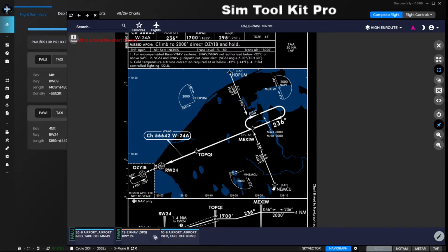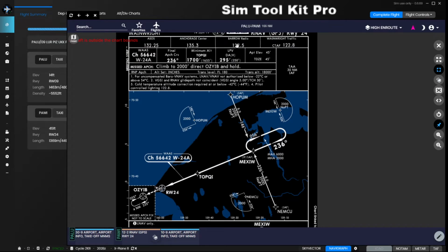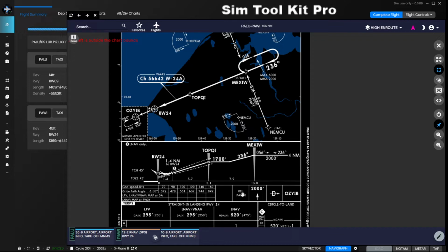So the SIM toolkit, you're looking at our arrival. Across the top is our frequency verification. Wainwright traffic is 122.8. The RNAV 236 arrival, 236 inbound course. That will be final from NEMCU. Decision altitude 295, 45 feet above sea level. This approach is climbing 2,000 at PAWI. And we're expecting runway identifier lights and a glide slope.